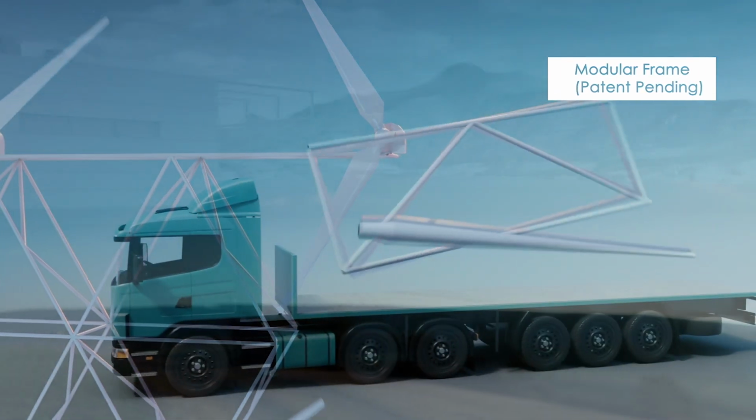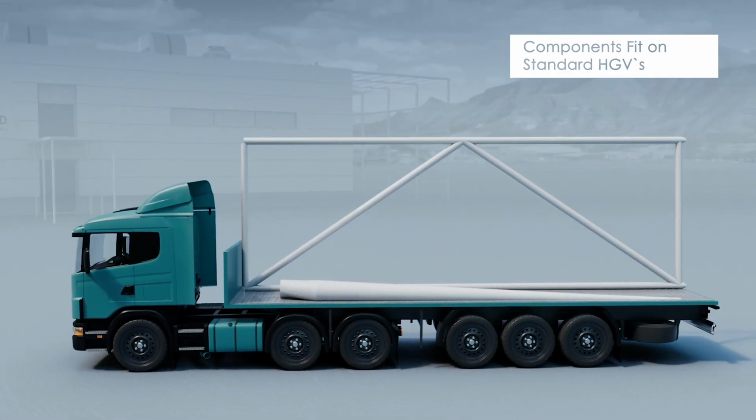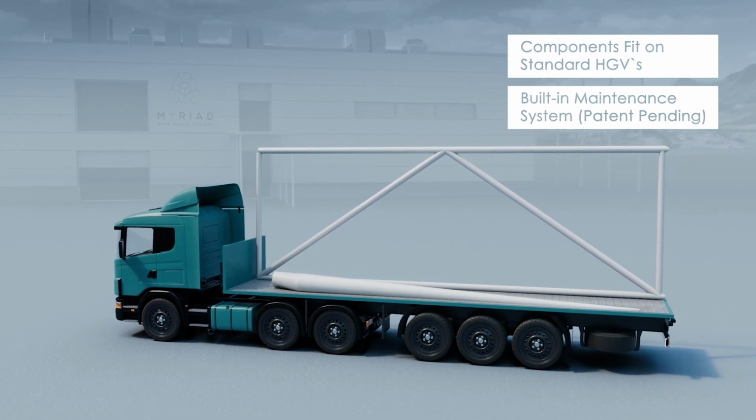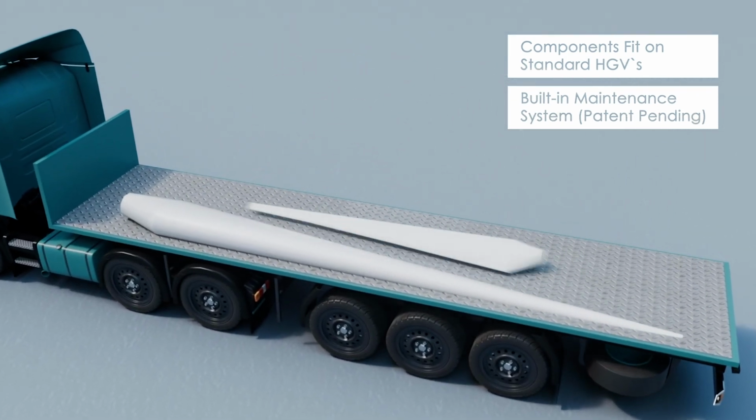The other benefit is that we can fit all of our components on standard HGVs, so we can access sites that are not feasible to access with large wind turbines.